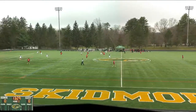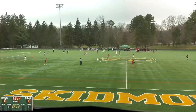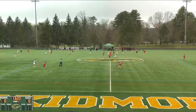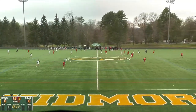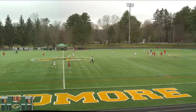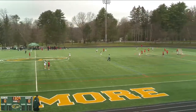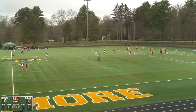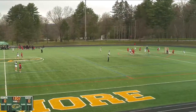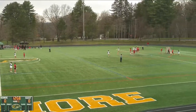SUNY Oneonta pushing the ball into their attacking zone, but Modesti with the check. Oneonta will pick that up. Modesti with another check. And the ground ball, great caused turnover there by the senior. Thoroughbreds have been great in their re-defend on their transition. They like to lock it down, obviously avoiding the new green card rules, but so far they've had a lot of success stopping teams from getting the ball down into their offensive end.